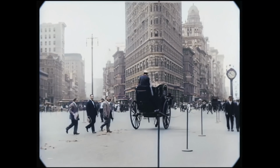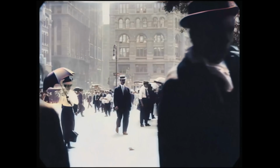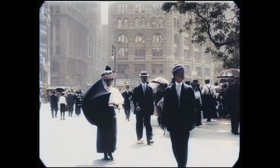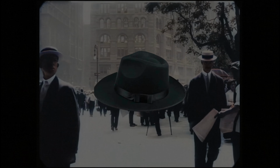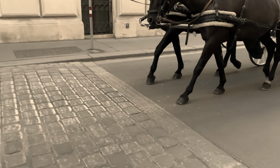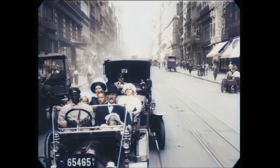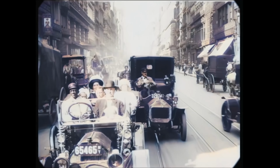The fashion alone is worth watching. The men are decked out in long jackets and slacks, and every one of them is wearing a hat. All of the women are wearing dresses, with the upper classes fitted with frills and lace, and a hat to match. In 1911, there were no yellow cabs and Ubers. It's all about horse-drawn carriages, wagons and trolleys. A few automobiles are puttering around, probably owned by the ultra-rich, but they're the exception, not the rule.